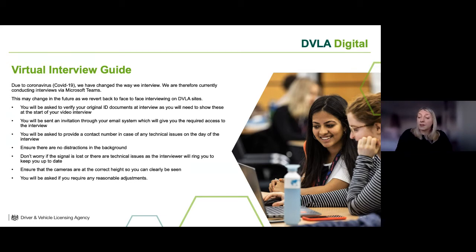At the start of the interview, you'll be asked to verify your identity. It would be as simple as holding up your passport or driving license to the camera, just to confirm that you are who you say you are. We email you an invitation to the interview, so it's always good to have a little test beforehand to make sure that you can connect. With Microsoft Teams, you don't have to have that downloaded. You can connect via the web.